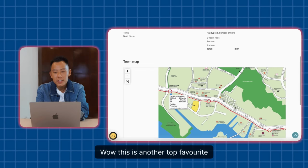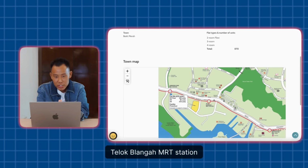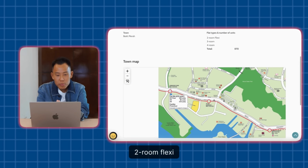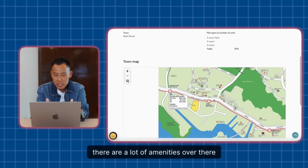Wow, this is another top favorite, Singaporeans' top favorite, because of that central location, and this one is just right beside Telok Blangah MRT station. I think it's also going to be a heavily oversubscribed project, and there will be 2-room flexi, 3-room and 4-room flats available. Again, amenities wise, top notch. There are a lot of amenities over there.